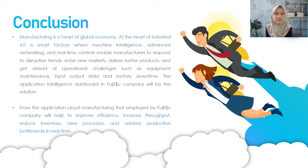The cloud manufacturing implemented by the Fujitsu company will help to improve efficiency, increase output, reduce inventory, and view the process in the production line and address the production bottleneck in real time from the application intelligent dashboard. The intelligent dashboard is the solution that will help to optimize the factory in quality and productivity improvement, cost reduction, safety assurance, and environment measures by visualizing the whole factory in real time.